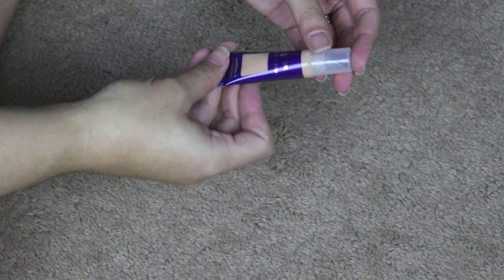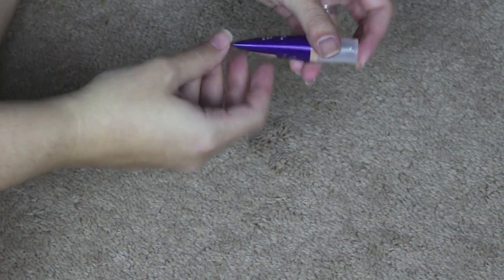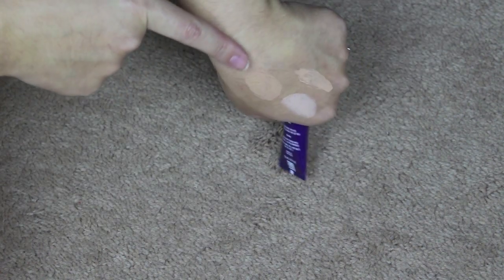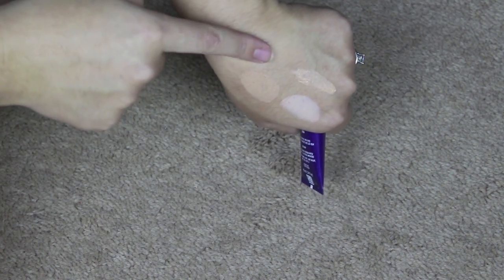And then the last one I have is the CoverGirl and Olay the Depuffer, and I have this in the color Light. And you know, honestly, I've only used this like once or twice. It's the one that came with the little cooling tip, and it's kind of the same color as the one, maybe a shade lighter from e.l.f.